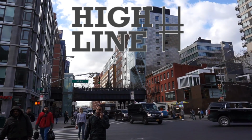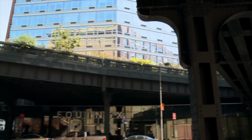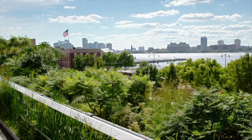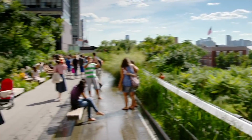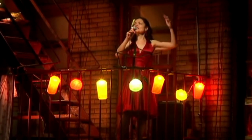The Highline is a 1.5-mile public park built on historic freight rail lines elevated above the streets of Manhattan's West Side. It's New York City's most unique park and includes epic views of the city and the Hudson River. The park also features interesting artwork and hosts some incredible events.